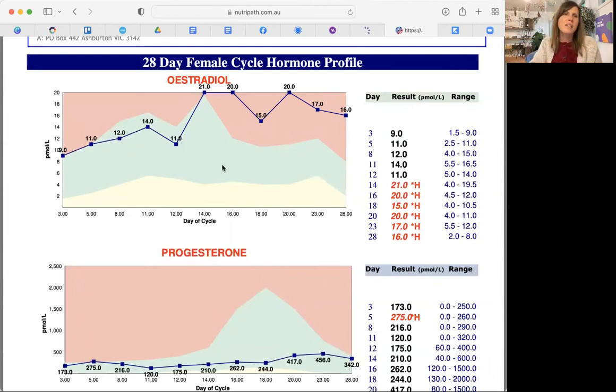Other patterns that I can see with estrogen, sometimes the woman is not producing much estrogen at all. It's just kind of like low and flat. Sometimes there might be a peak, but it's really early in the cycle, or maybe really late. They're often the people who have trouble falling pregnant because they're ovulating too early or too late in their cycle.